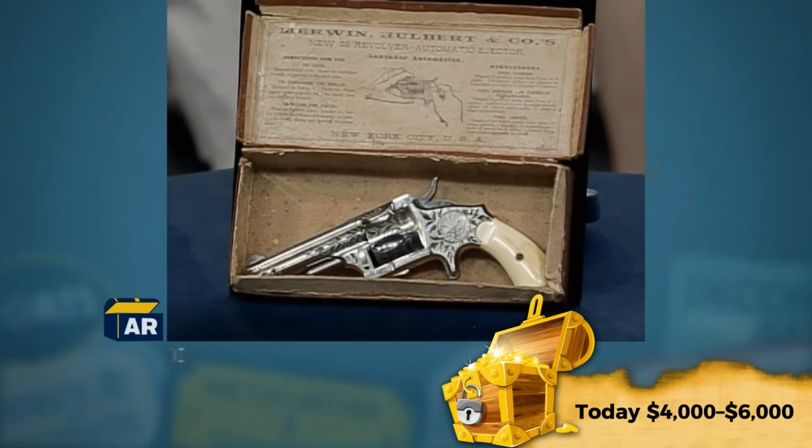The appraiser estimated its auction value. I would estimate at auction it would probably fetch somewhere between $3,000 and $5,000. Oh my God. Oh, that's fantastic. Thanks for bringing it in. Oh, gee, thank you very much.